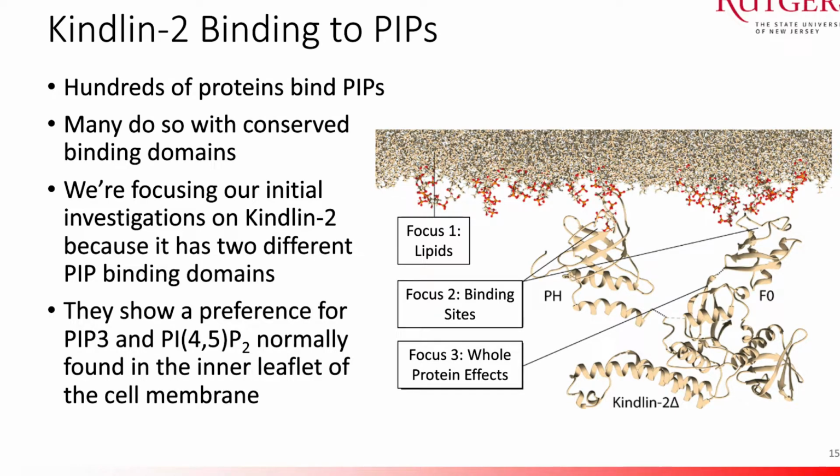All right, so as I've teased a couple of times, the primary protein we study interacting with PIPs in the group is called kindlin-2. It's a human protein, and it's one out of hundreds of proteins in a human that actually bind PIPs. We've decided to focus on it because it has two separate PIP binding domains, which is actually kind of interesting. So it's got a pleckstrin homology (PH) domain, which is sort of a common lipid binding motif.